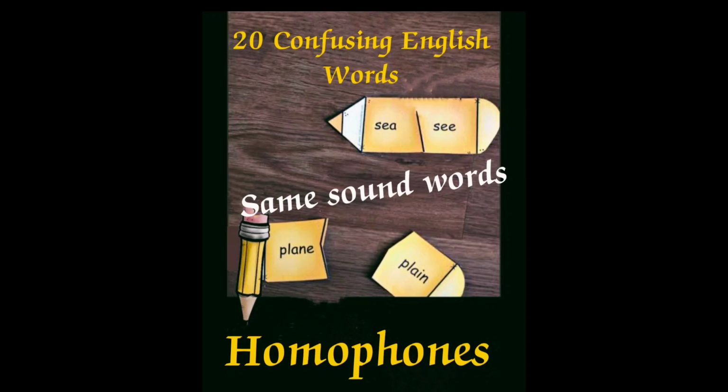So today we are going to learn about 20 confusing English words, which are also called homophones, which sound the same but have different spellings and different meanings. Let us start with homophone. We will understand it and gain more knowledge about homophone. Actually, these are very interesting words, children. Let us understand and learn it in detail.